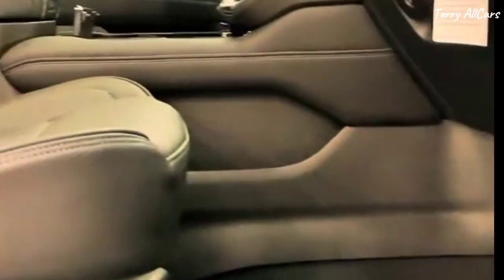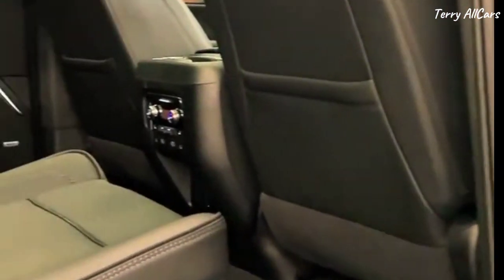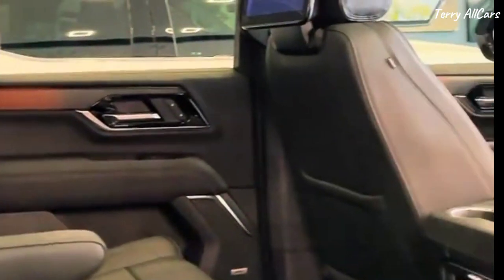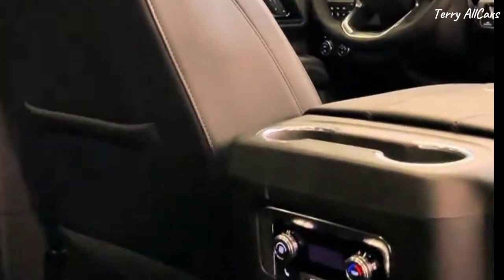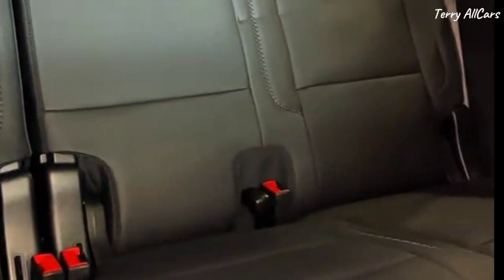Makes sense. What about screens? Bigger. Oh yeah. We're talking a larger, more responsive touchscreen for the infotainment, a fully digital instrument cluster behind the wheel. Plus, enhanced comfort, things like massage functions, better ventilated seats, adjustable lumbar support. Even the rear seat entertainment is getting an upgrade. Bigger screens, better connectivity. So really focusing on passenger comfort, too.